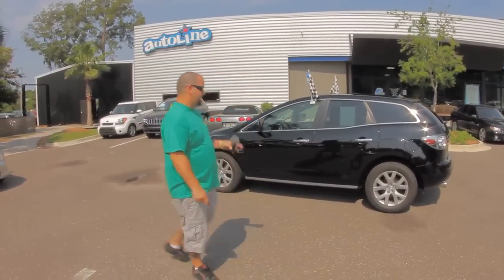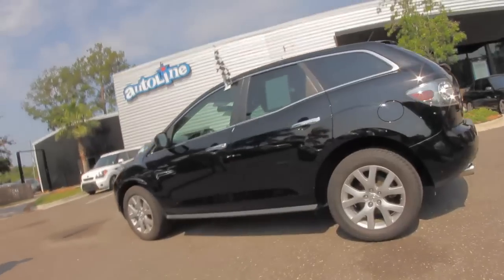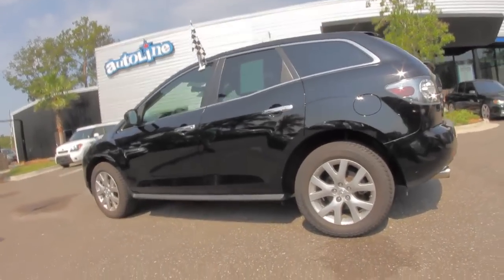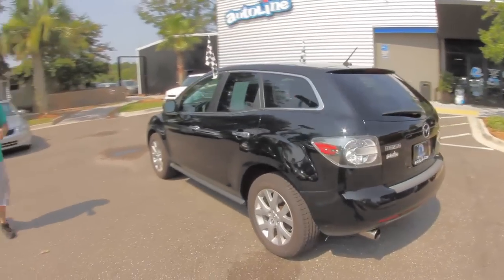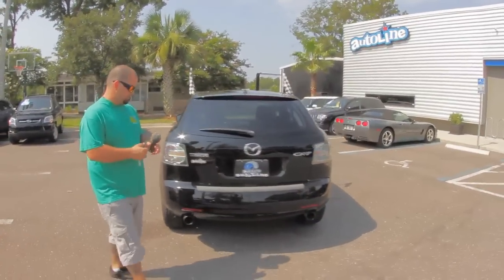I'm Woody. Today I want to show you our Mazda CX-7 Grand Touring. It's a 2007 crossover SUV with a 2.3-liter turbocharged four-cylinder motor.